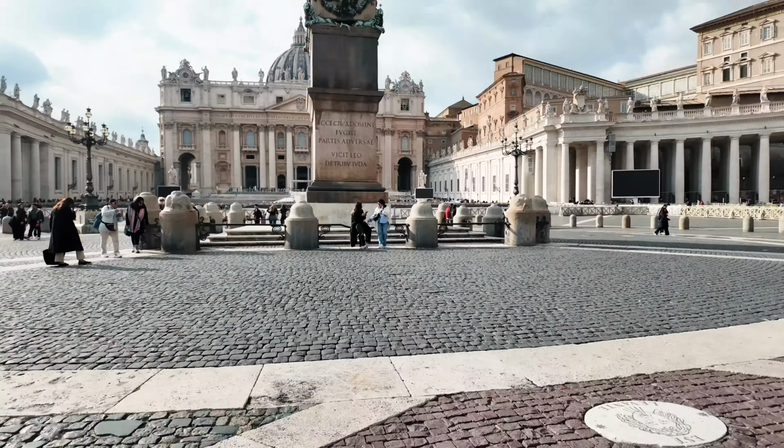Okay, I'm going to give you about 5 facts about the Vatican City so that you get an idea about this quite interesting place. Vatican City is the smallest state on the whole planet, and it's only about 110 acres, which makes it smaller than many of the city parks that you find around the world. Second fact is that Vatican City is the home of the Pope. So he is the head of the Catholic Church.